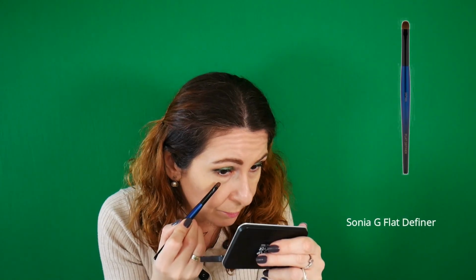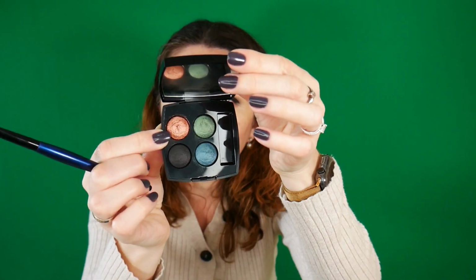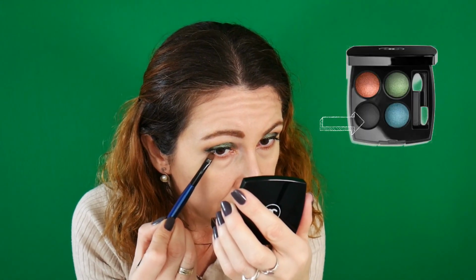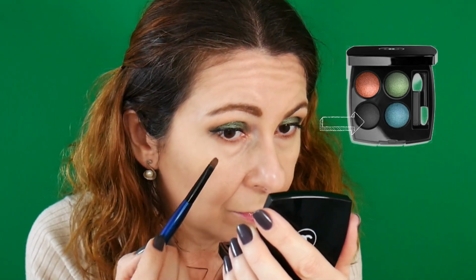I'm going to use the same Makeup Forever contour powder for my under eye area, and this is the Sonia G flat brush. Now I'm going to use my Clinique Mascara on my bottom lashes.